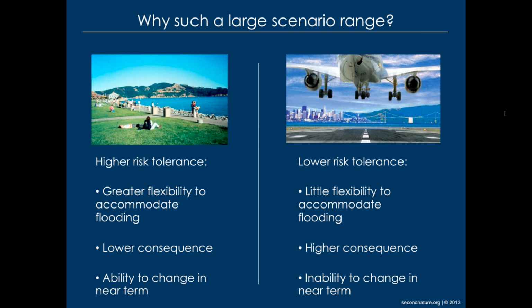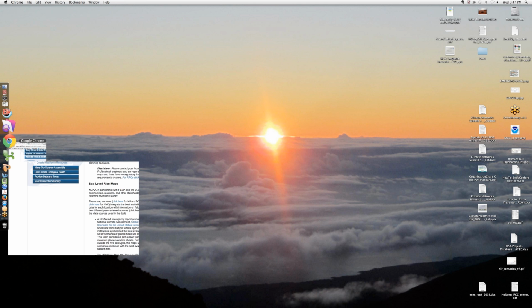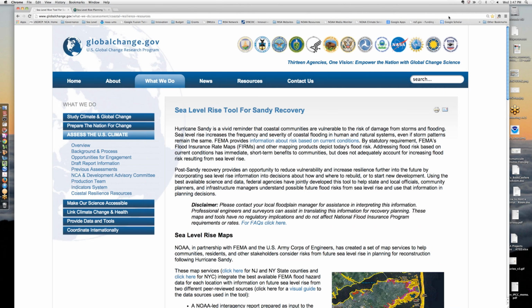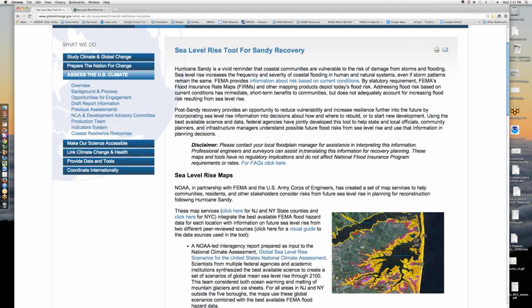So that's my presentation. At this point, I want to just run quickly through the tool, just to give you a better sense of how this information could be used in a real-life context. I want to show you how we took and used these scenarios to help people in the Sandy-affected region.